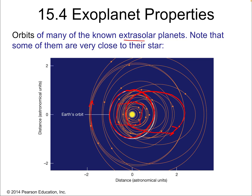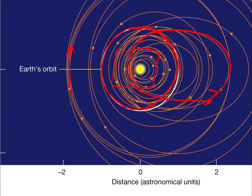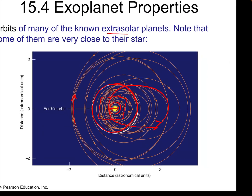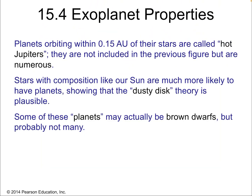And actually, this graph only shows the ones that are closer in up to about maybe one third of Earth's orbit, because if we wanted to zoom in on this region here, we'd have to actually have solid orange, because so many planets exist in this really tight region right around their star. So they'll point that out on the next slide.